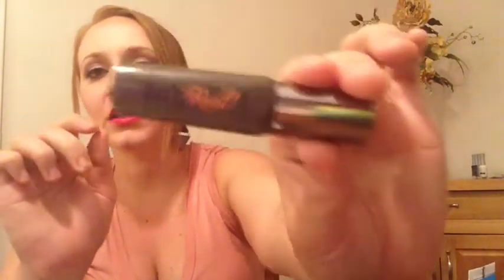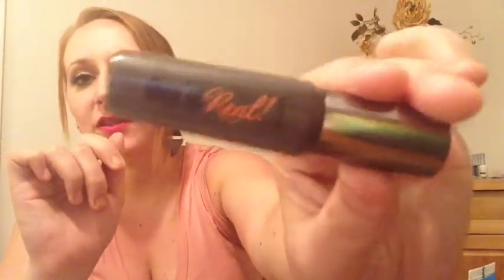This is a set called Double the Real. You can buy it at Ulta.com for $23. And it comes with a full-size mascara, and it comes with this little baby They're Real mascara, and it's $23. So it is the same price as just purchasing the big mascara on its own, but they throw in this little baby one. And I've been using this for about probably a month, and I still haven't even had to use my full-size one yet, so great value.